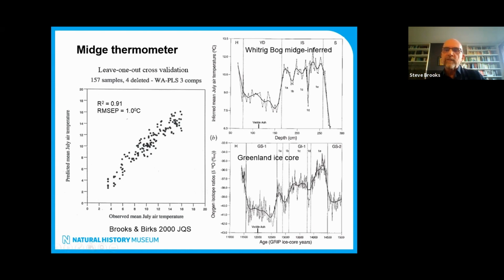So you can see that during the interstadial here, the temperatures are declining very rapidly in the Greenland ice core record, whereas it's a much more gradual decline at Wittrig bog. And also these two oscillations here, 1D at Wittrig bog is much colder than oscillation 1B, whereas the reverse is true in the Greenland ice core. Other parts of the sequence are very similar, for example, the gradual warming in the Younger Dryas.